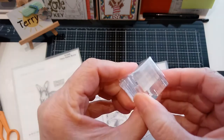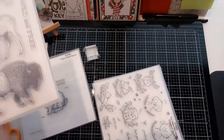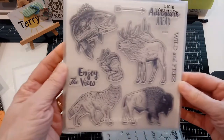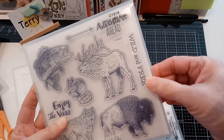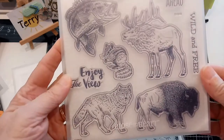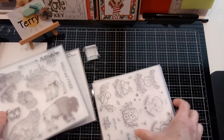I also didn't have really small acrylic blocks, so this is their little 1-inch one. And this one's called Wild and Free. Enjoy the view. Wild and free. Adventure ahead. I just thought those were cute. I thought the fish was nice for a masculine card. So I thought those were cute.